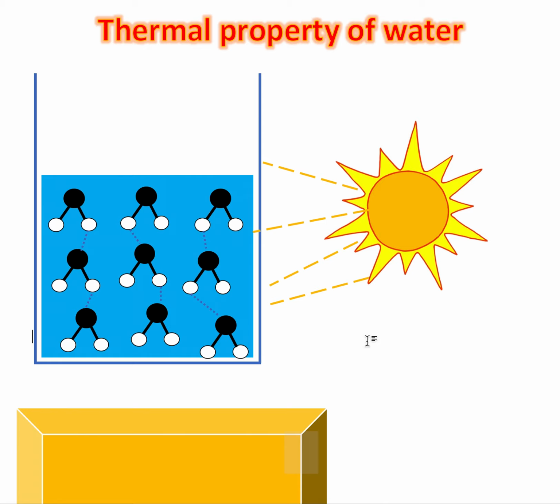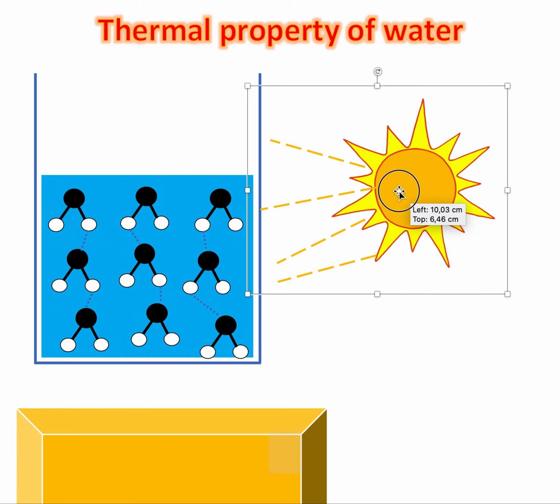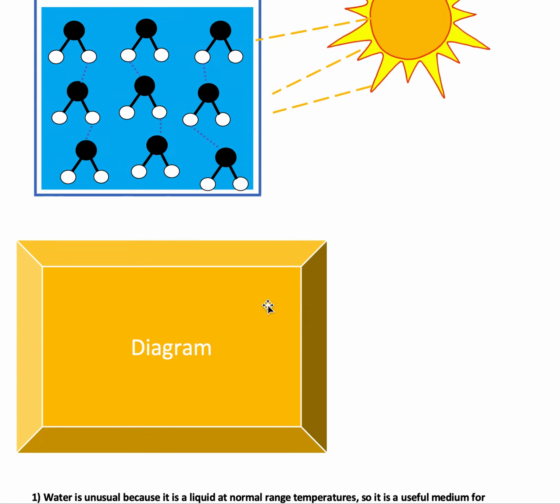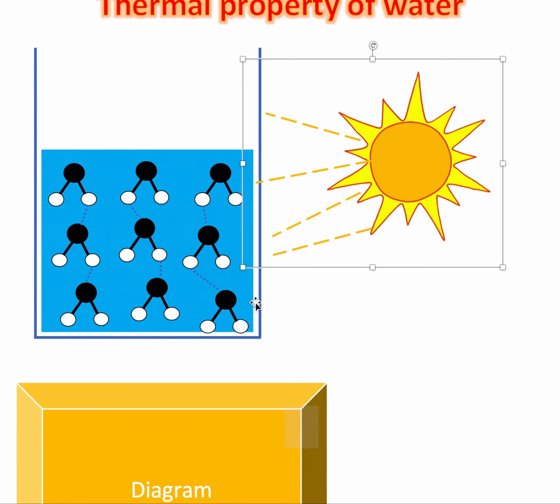And part of the reason for that is this hydrogen bonding. The sun needs to supply so much more heat to break these hydrogen bonds, to change the temperature of the water, than for most other molecules, because most other molecules don't have this hydrogen bond. And this hydrogen bond causes water to need more heat to be able to change its temperature. Okay, I hope you understood that.